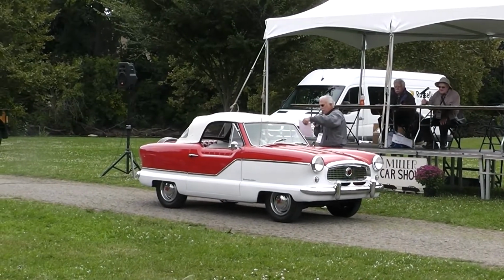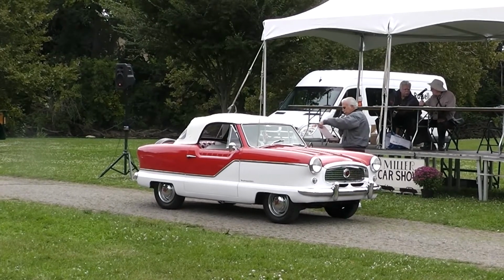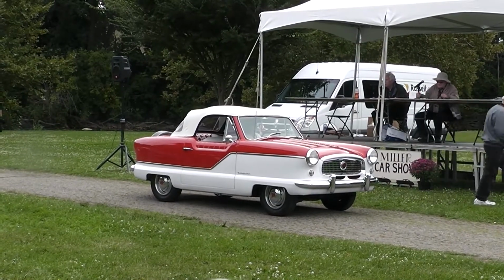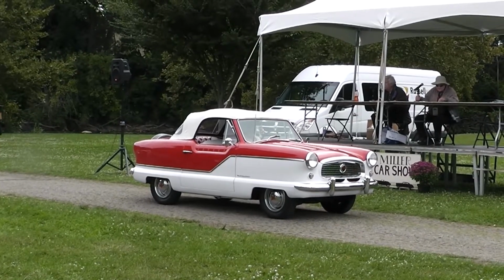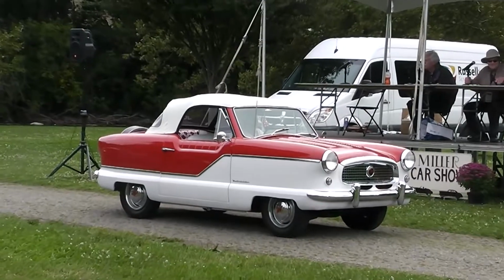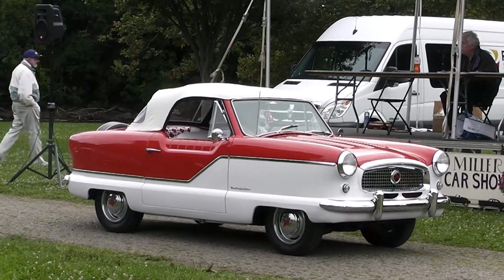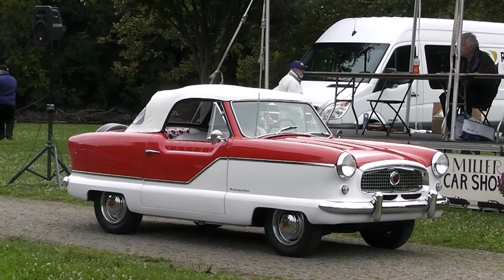Okay, gentlemen, we've got a 1960 Nash Metropolitan convertible. This is Roxanne Fontana from Wixom, Michigan, and tell us about it. Well, Charles W. Nash hired Mr. Mason in 1937 to run his company. He admired Mr. Mason so much that Mr. Mason was the head of Kelvinator and didn't want to leave Kelvinator, so Mr. Nash bought Kelvinator, formed Nash Kelvinator Corporation, and said, "Here, you're in charge of car development."